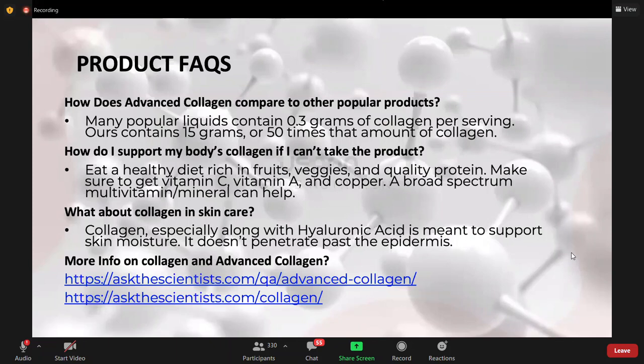How do I support my body's collagen if I can't take the product? As we mentioned before, you do build collagen from the building blocks and nutrients in the diet. So I would focus on getting a vitamin C rich diet, good quality fruits and veggies, and quality protein. Make sure you're taking a multivitamin that covers you with copper. And yeah, that's pretty good for doing what you can on that end.